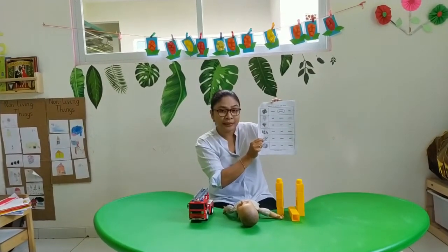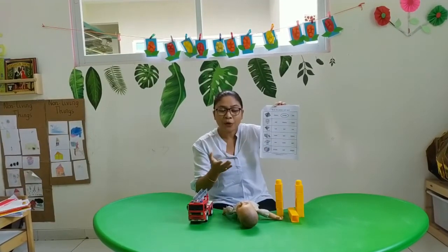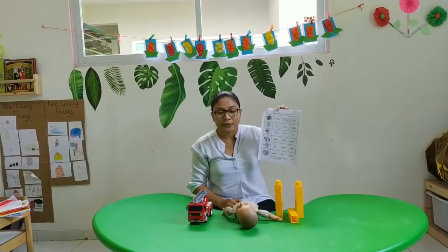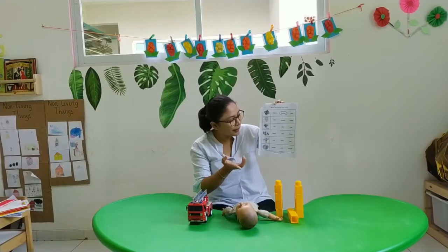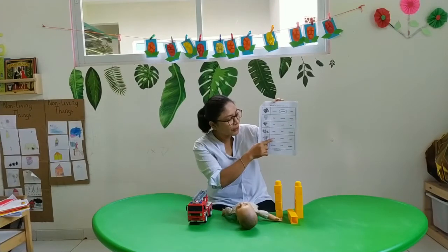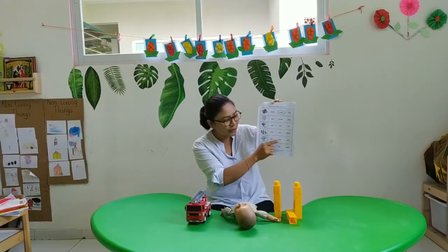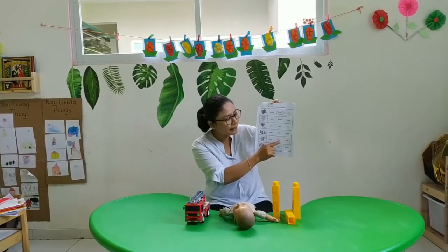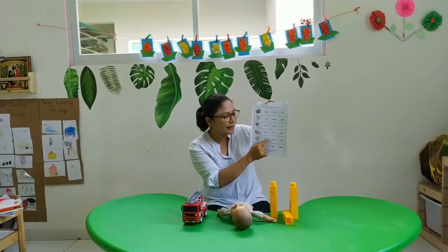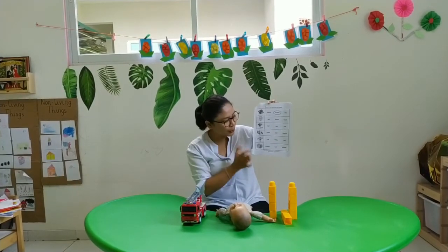This is a robot. Robot. The word robot starts with letter sound R. Find the word with letter sound R. Is this R? No. Is this R? Yes. R-O-B-O-T. Robot. So this word says robot. Circle robot. Done. Last one.